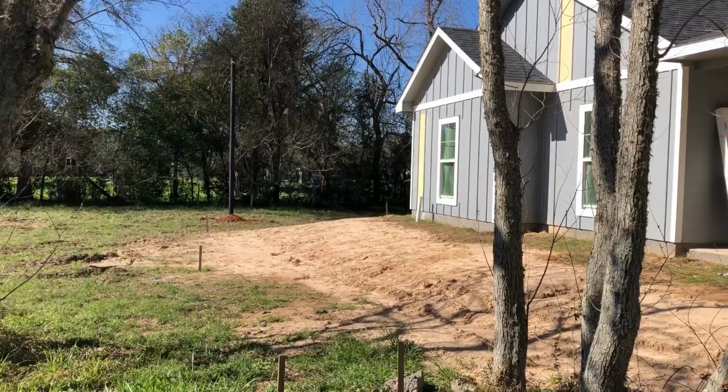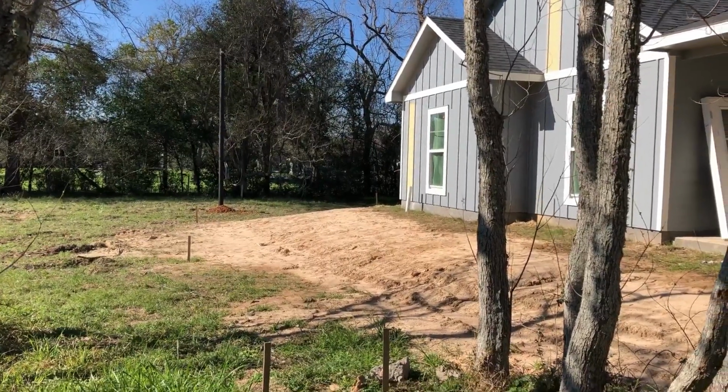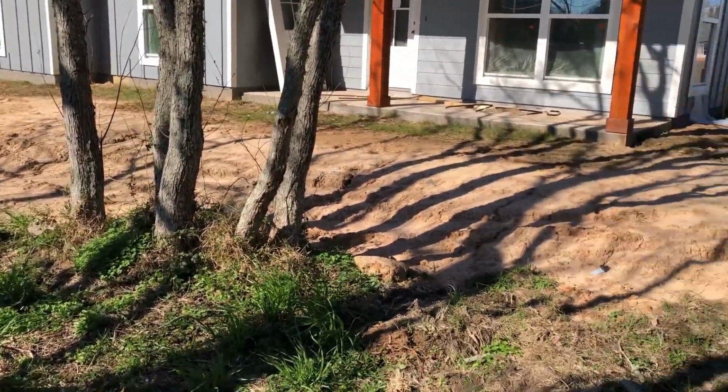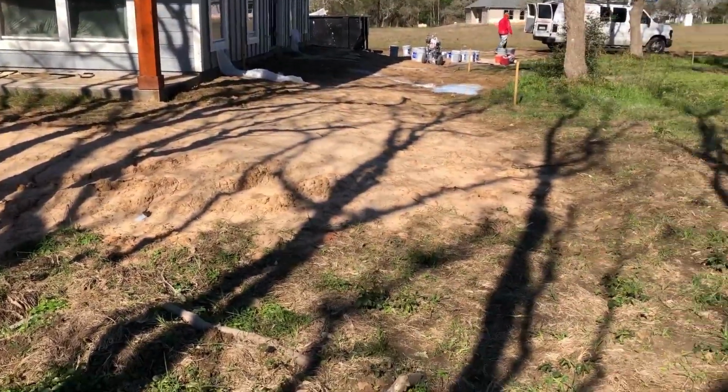So what we've decided to do is we're gonna come out from the house on the one side about 8 feet, and then we're gonna start the fence. It's gonna come down about another 24 feet out from the front of the house, and then it goes all the way across the front of the home, and then it's going to enclose what will eventually be our entertaining area, which is on this side of the house.